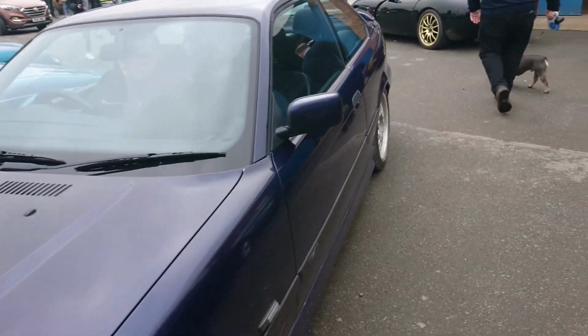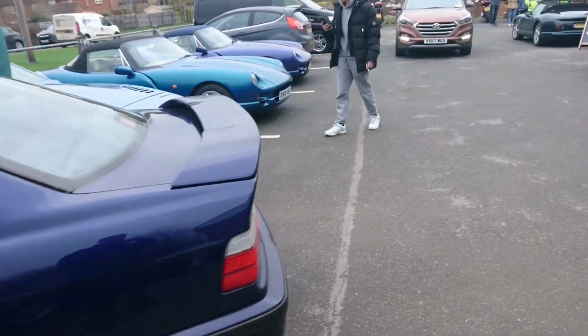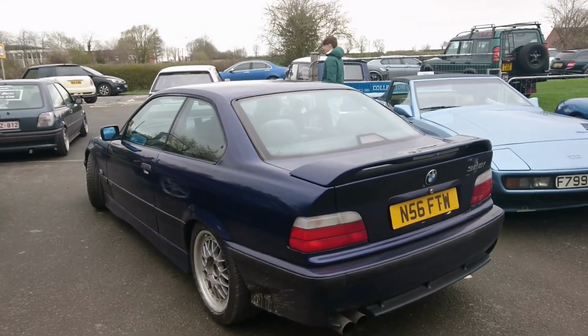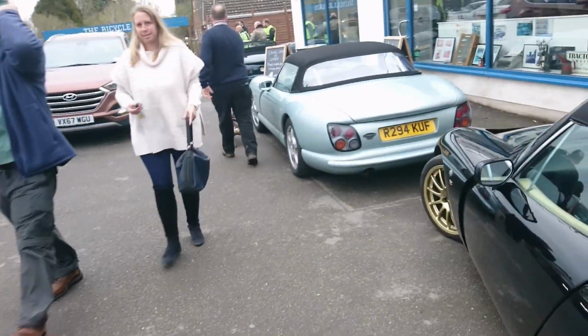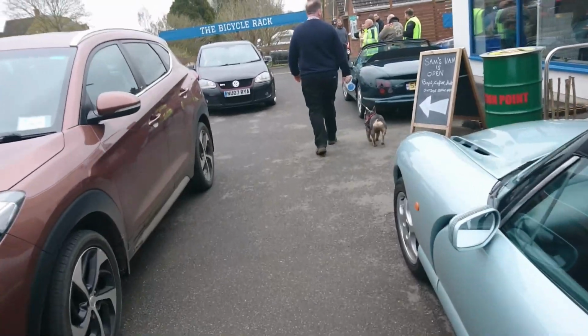Ooh, and is that an E36 M3, viewers? Got some real sort of parking problems around here today. It's often the way. No, it's not an M3. It's a 328i actually, 95, 96. We'll probably see plenty of those when we go to Retro Rides Weekend next month. There'll be a ton of those, won't there?